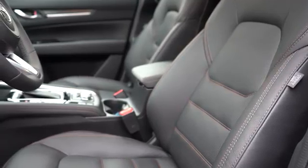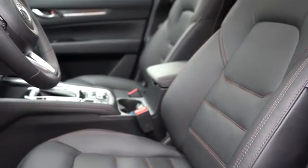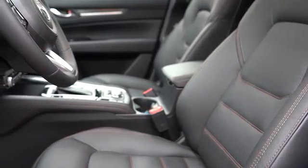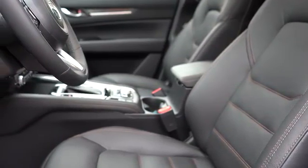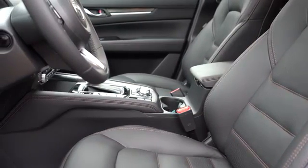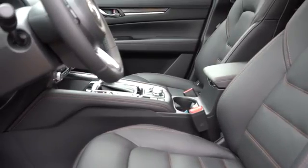Grand Touring trim level and up is going to give you memory settings for up to 2 different drivers, and that comes with a power adjustable passenger seat as well and leather finishes, and that is of course what you're looking at right now. And you will find ventilated front seats with the Grand Touring Reserve and Signature and Napa leather seating if you were to go specifically with the Signature trim level.